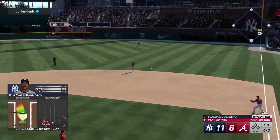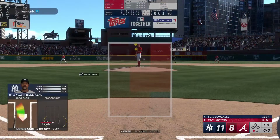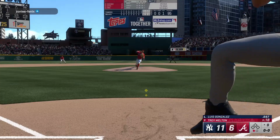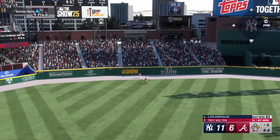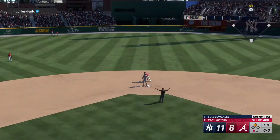Smoked on the ground a second. In time to Devers, and Vladdy is set down. So now the Yankees cleanup hitter, Luis Gonzalez. That one ripped. McCutchen makes his way towards it, and it one-hops the wall. In safely with a double, his second of the day.